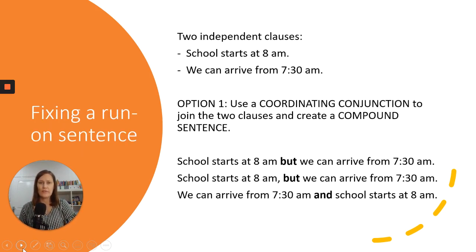How do you fix a run-on sentence? Well, again, looking at those two independent clauses at the top of the screen there, the same ones as we used on the previous slide. The first option we could use to fix this sentence would be to use a coordinating conjunction, where we join two sentences and create a compound sentence. Or we put two independent clauses together with a gluing word, we sometimes call them a coordinating conjunction.